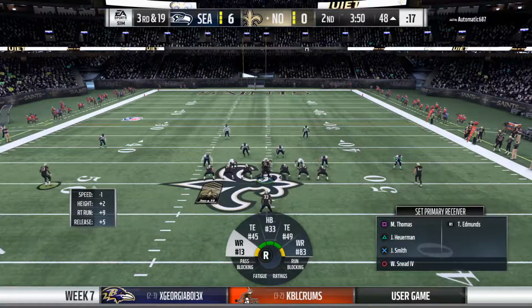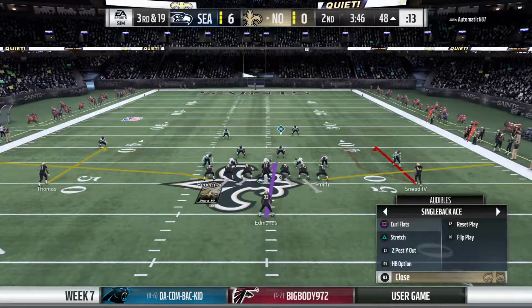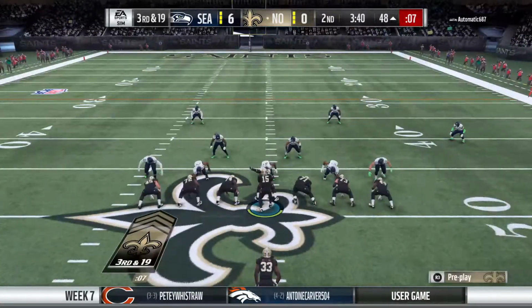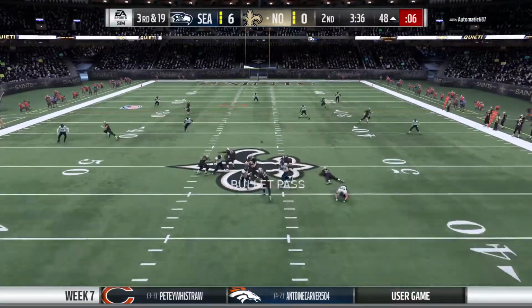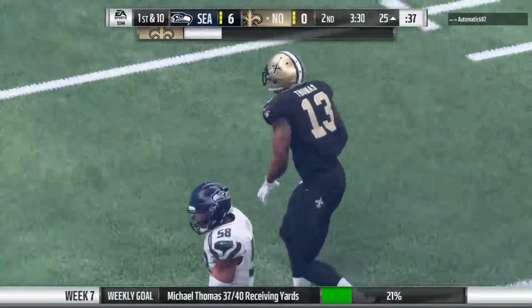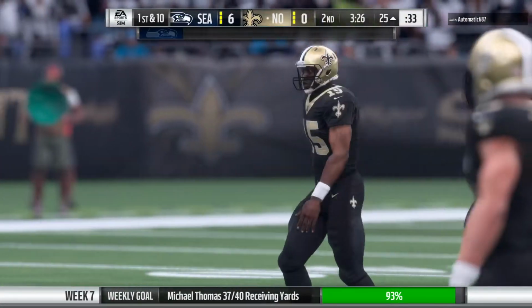Under 4 to play now. Clock running. 3rd down. Looking to throw. Morton. Over the middle, it's Thomas. And they're able to get this one down to the 25. 23 yards on the play.